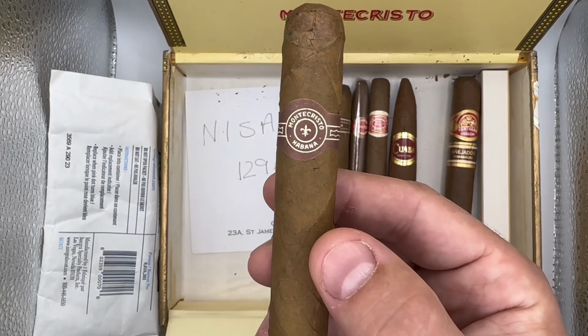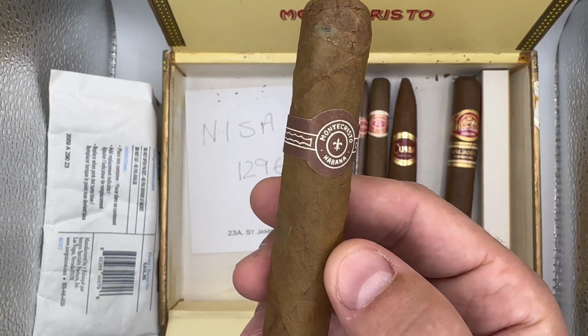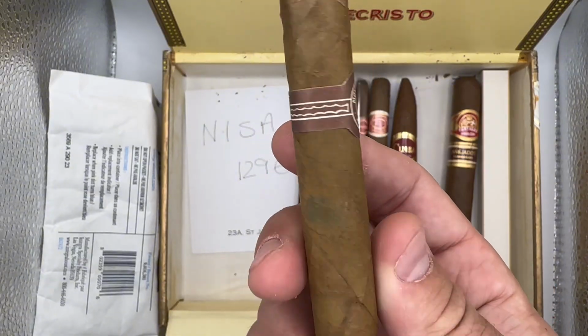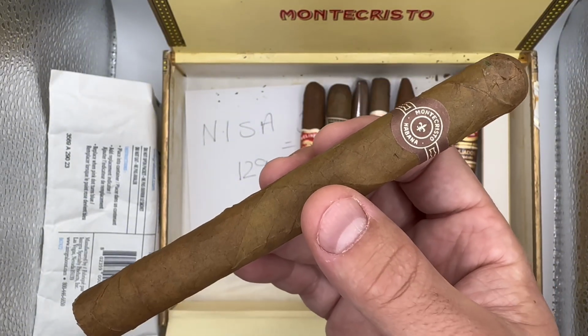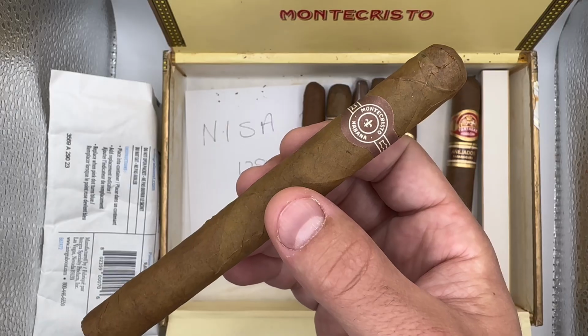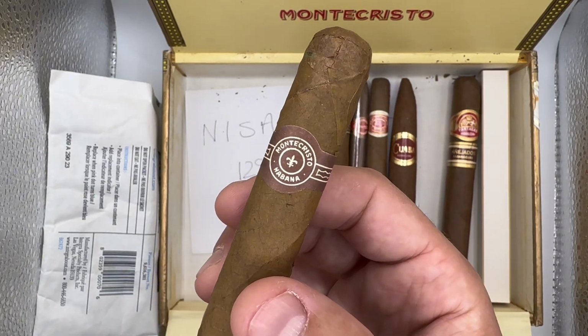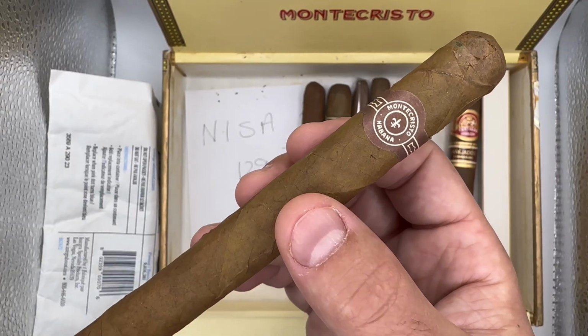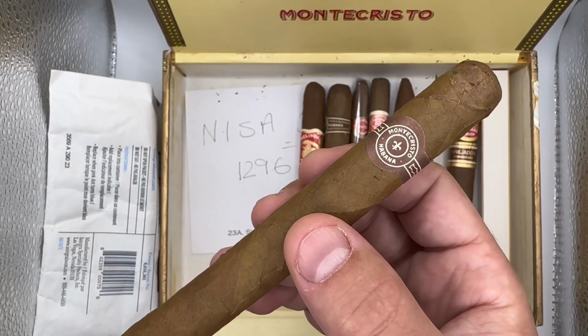As you can see, the band is just magnificent. These are the old bands without all the fancy writing, without all the holograms. This is back when Cuba used to make good quality cigars, and yes, quality control wasn't the same, but nonetheless Habanos wasn't as marketed as it is now.